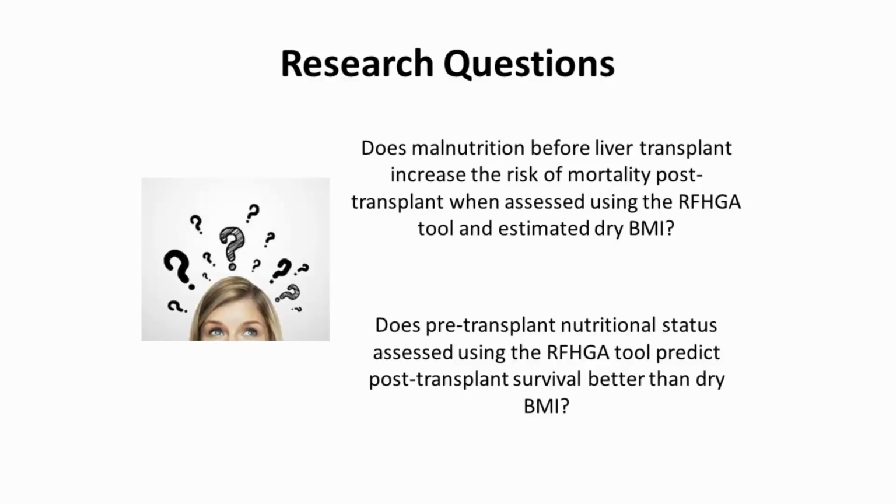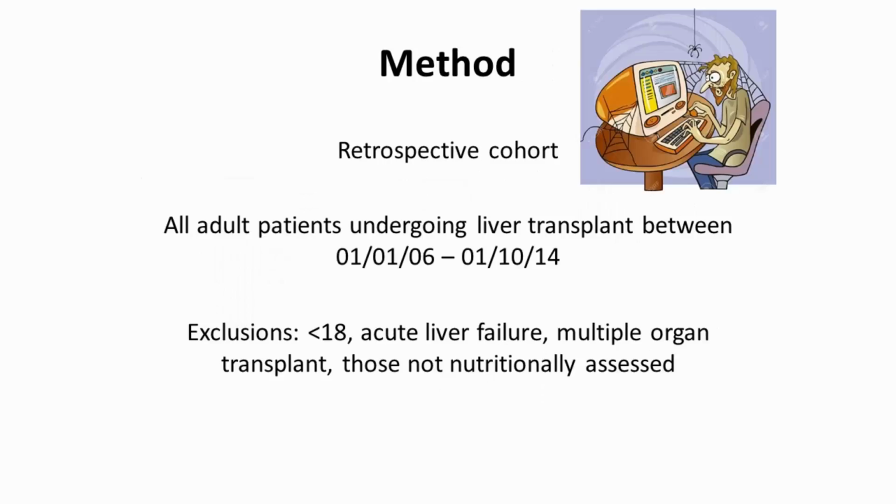And I used estimated dry BMI. A lot of the studies that are out there use wet BMI, but it can make a huge difference to what their BMI is. So it was retrospective because it was part of my master's course, and survival rate is actually really good for liver transplant patients. So 1 year survival is about 96.5%, 5 year survival is about 85%, so it's really good. So I needed big numbers as well to make survival worthwhile.